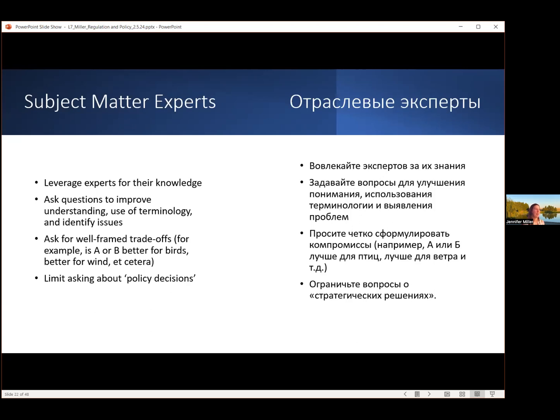Definitely leverage experts for their knowledge. Ask them questions to help improve your understanding, improve terminology use, identify issues, identify key stakeholders. But these are detail-oriented people. Your subject matter experts have been immersed in this topic for a long time and are very focused. They can get super overwhelmed if you ask them to make policy decisions. So their input is really critical to have a workable regulation.